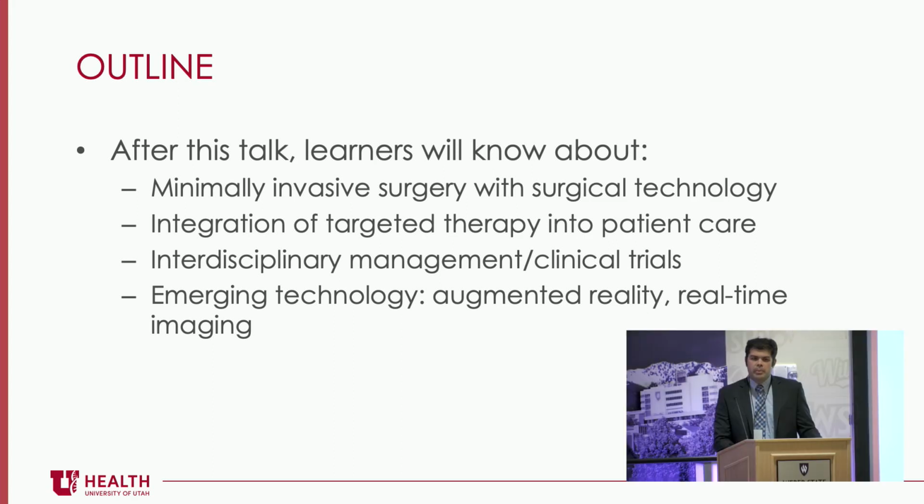I want to talk a little bit about some of the emerging surgical technologies in our field, some of the integration with other specialties, including neuro-oncology, as well as some of the changes in how we understand and manage brain tumors and other central nervous system tumors.